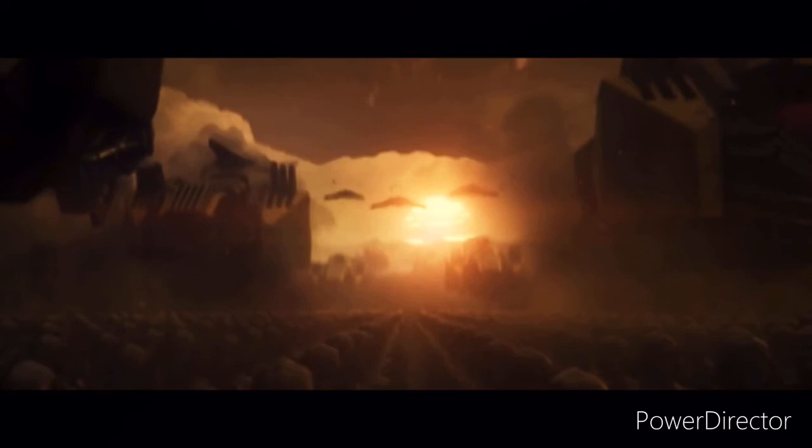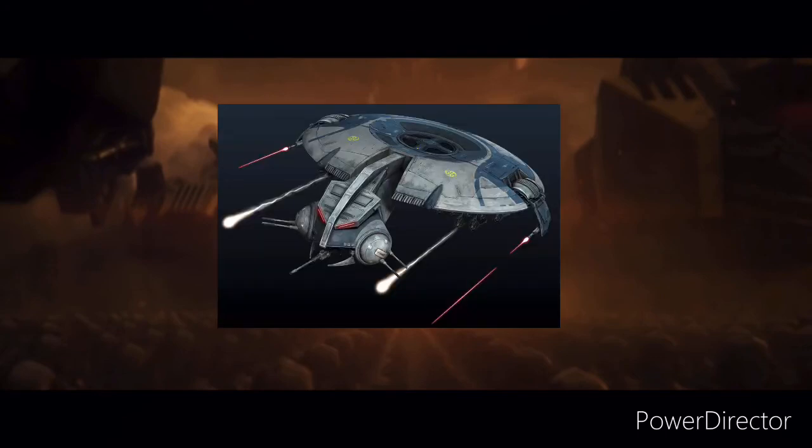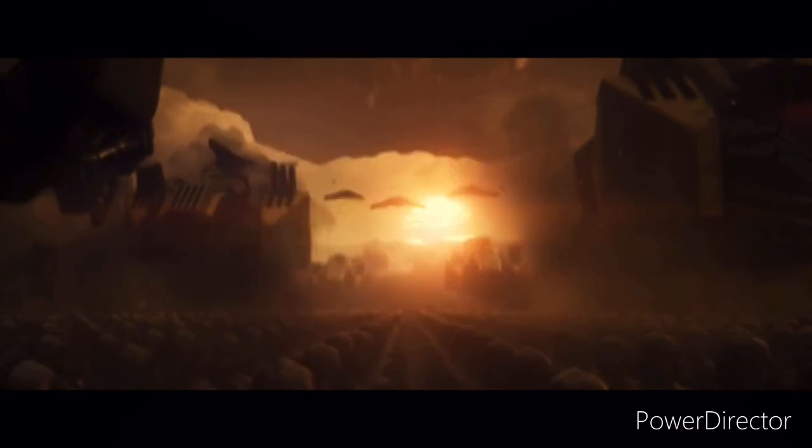And then coming towards us, these are the distinctive Separatist gunships, which proves that the Separatists are going to be in this, but this must be the early version of the Separatists, which is more like the Trade Federation. Because if you remember, the Separatists were not made yet 300 years ago. This must be the early formation of the Trade Federation.